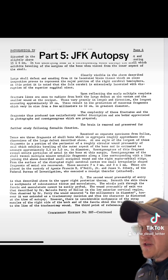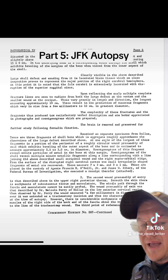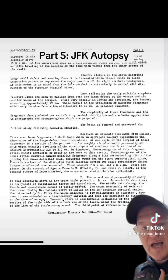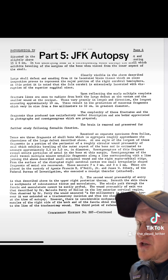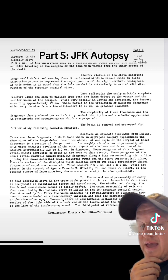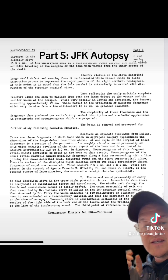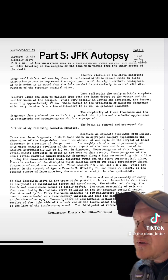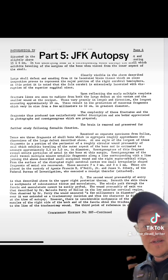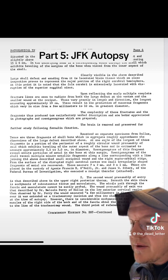The third point of reference in connecting these wounds is in the apex or supraclavicular portion of the right pleural cavity. Pleural cavity is the chest cavity where the lung is. In this region, there is contusion of the parietal pleura and of the extreme apical portion of the right upper lobe of the lung. So the apical portion is the very top, like apex of the lung, and the parietal pleura is the connective tissue that is on the inside of the ribs. This is something that we see when a bullet passes through and produces a shock wave. I'm going to show you what that's like in just a moment.